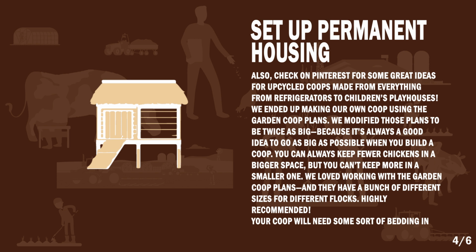We ended up making our own coop using the garden coop plans. We modified those plans to be twice as big, because it's always a good idea to go as big as possible when you build a coop. You can always keep fewer chickens in a bigger space, but you can't keep more in a smaller one. We loved working with the garden coop plans, and they have a bunch of different sizes for different flocks.